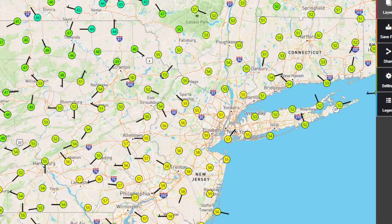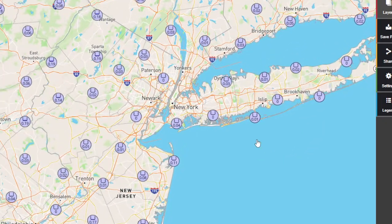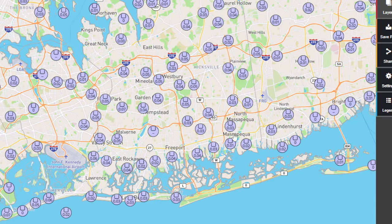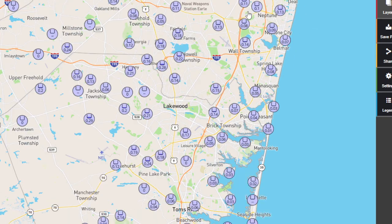All right, so let's look at precipitation for the day so far. Let's see how much precipitation we've gotten. Not a whole lot from these showers. They were pretty light, but enough to wet the ground. Only a 0.05. So, yeah, not expecting a whole lot of rain tonight.